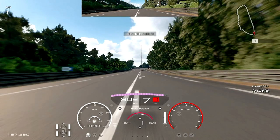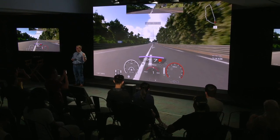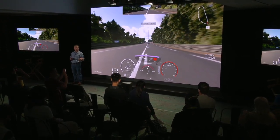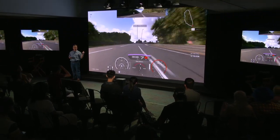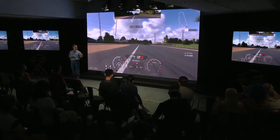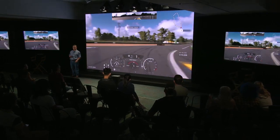This is the way these racers experienced the time trial event. The ghost that you can see there is a ghost of GT Sophy's best lap, or one of its laps, not a particularly best lap. And this is Igor Fraga's view, trying to chase the ghost of GT Sophy down this track.